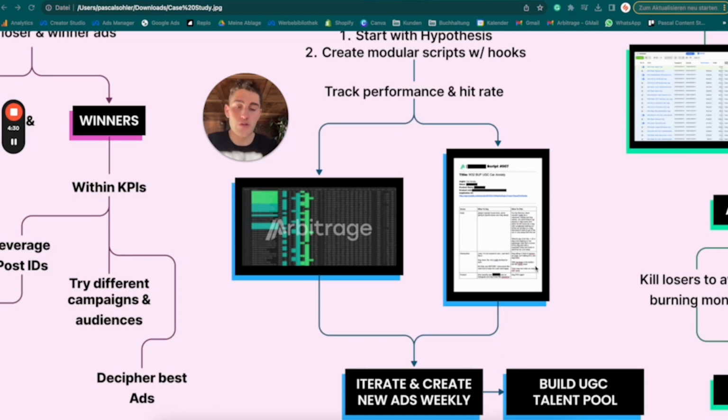So what we then do is obviously write some new UGC scripts like here, but you did that too, for example, and usually they have 3 hooks so you get the most out of your content. So always do 3 hooks in the beginning so you get more for your buck, and this is pretty important.